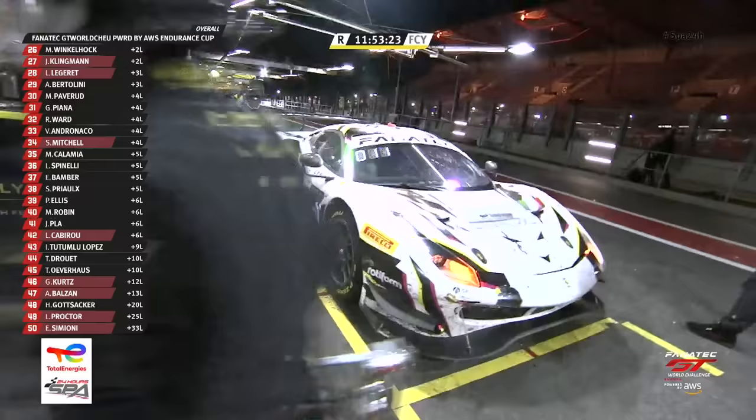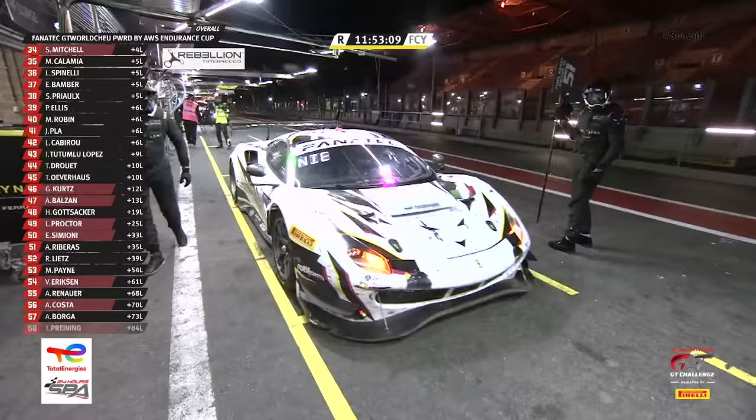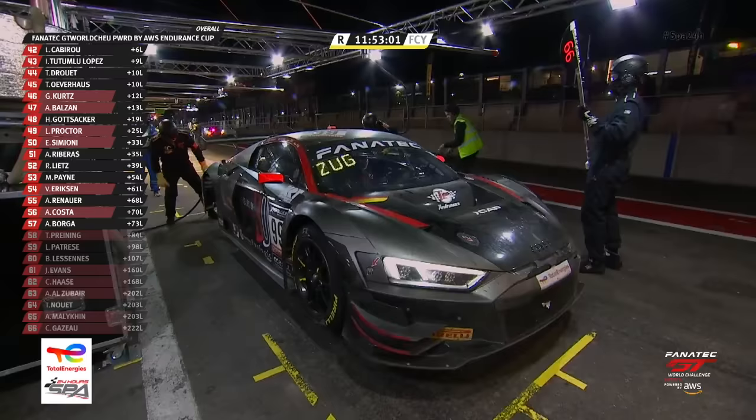Well, it says it's Nick Nielsen, but I thought we saw a driver change, and it was Nick Nielsen when it came in. We will wait and see for it to rejoin in 11th place, still hanging on the lead lap. So Andreas Zug, beg your pardon, not Andreas. Marius. Marius.